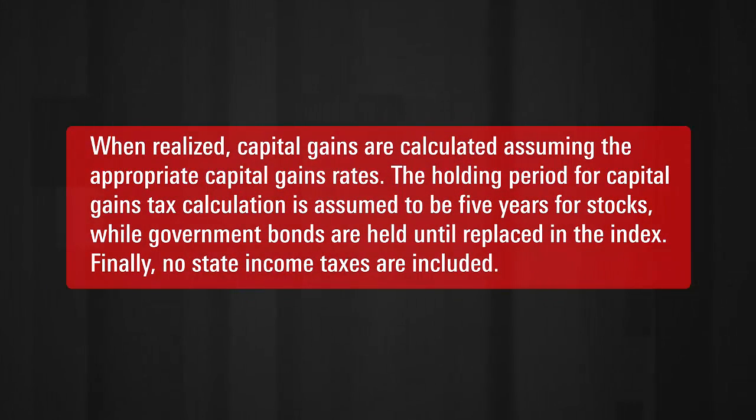The holding period for capital gains tax calculation is assumed to be 5 years for stocks, while government bonds are held until replaced in the index. And finally, no state income taxes are included.